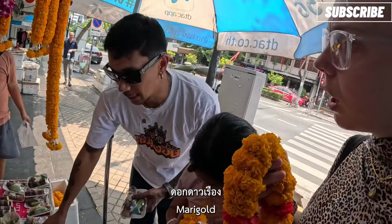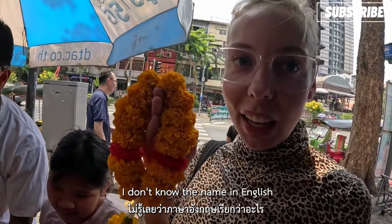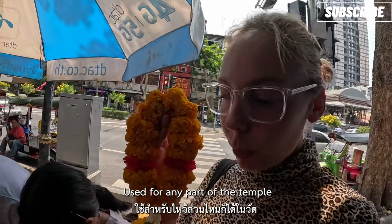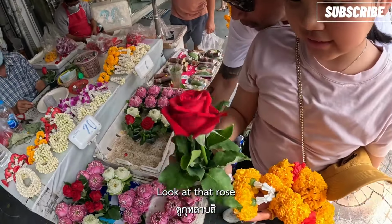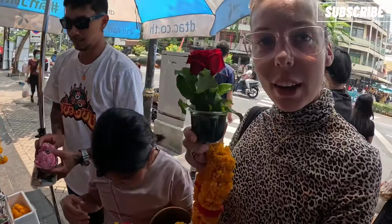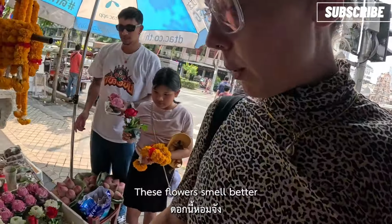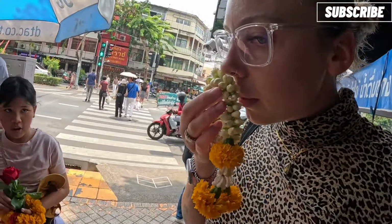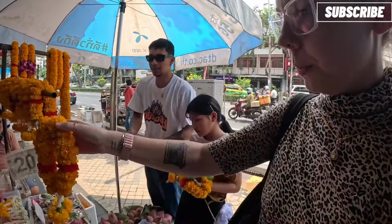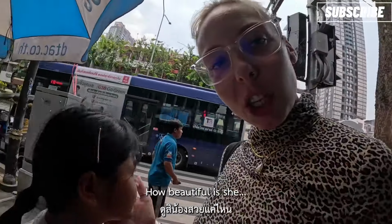What flower? I don't know the name in English, but my translator will tell me. It's used for any part of the temple. Wow, look at that rose. What's that in English? Rose. Rose, yeah. So this is a rose flower, so beautiful. These flowers smell better. They smell nice, calm. 110 baht.